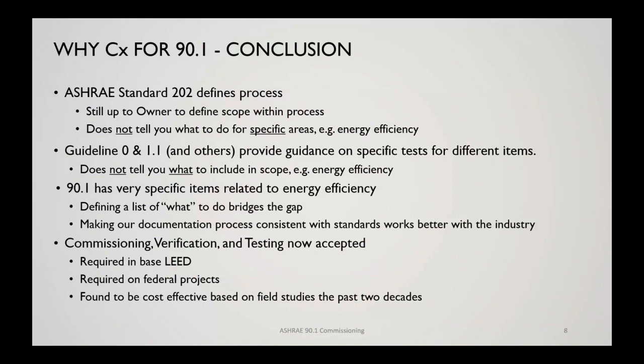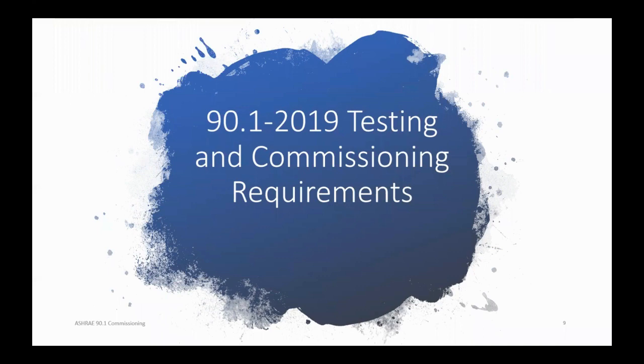And in the industry, commissioning, verification, and testing is now accepted. It's not a new thing. It's required as a base in the LEED program, whereas it used to be in advanced. It's required on all federal projects, and it's found to be cost effective based on field studies in the last 2 decades. So what are we going to look at for 90.1 testing and commissioning requirements?